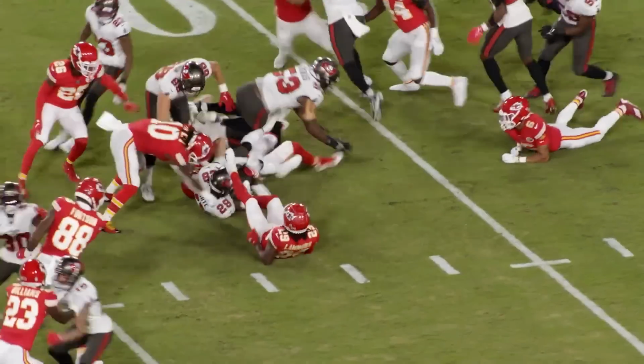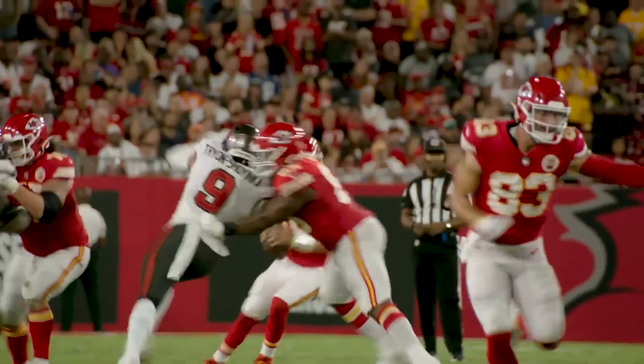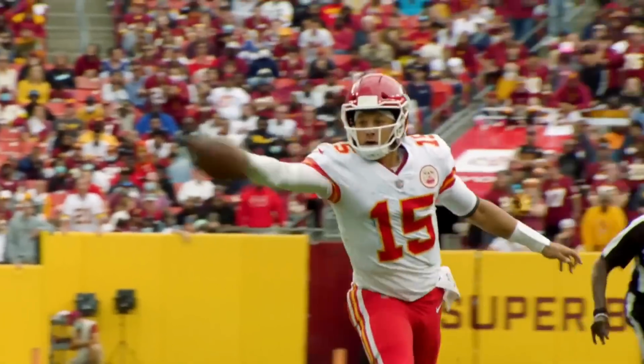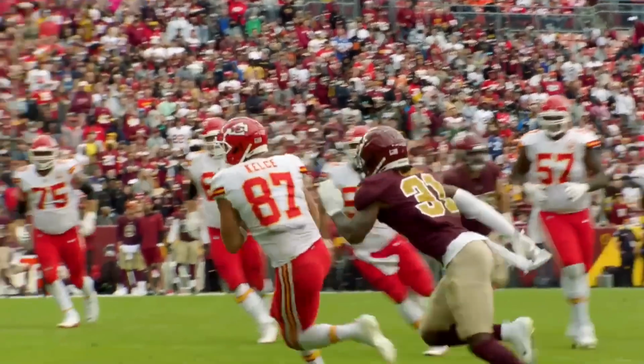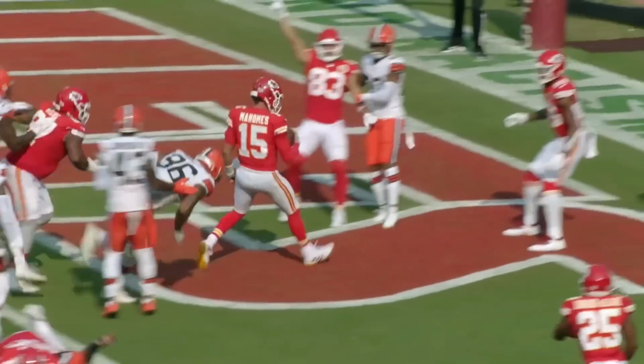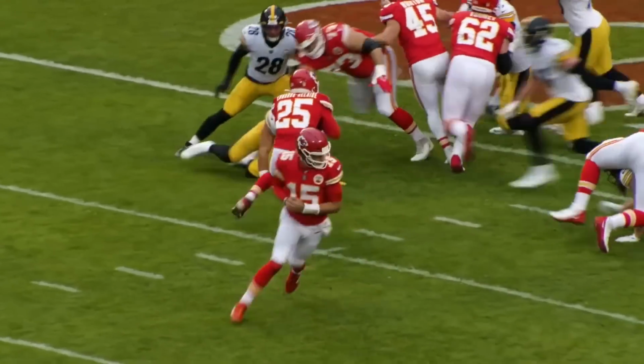So we need to ask the question, how did they do it? And the answer to this should stand the test of time and be the formula to how the Chiefs offense has the ability to look when they're at their best for the rest of the season and even into the playoffs. So as the weeks go on, this video is the E=MC squared. And even though inevitably they won't play this well every single week, this is the standard because it honestly doesn't get much better than this.